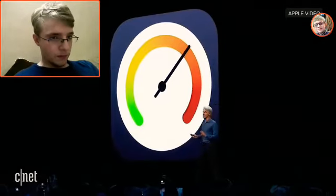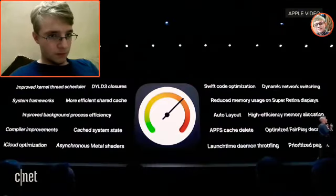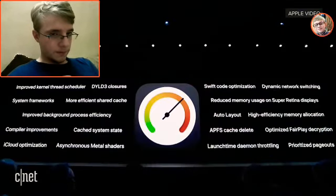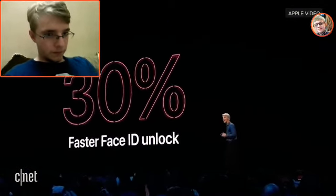Now, iOS 13 is a huge release packed with lots of capabilities, but we know that nothing is more important to our iPhone users than performance. So this year, we worked top to bottom in the system, making everything faster that you do the most. Things like unlocking with Face ID, now 30% faster.